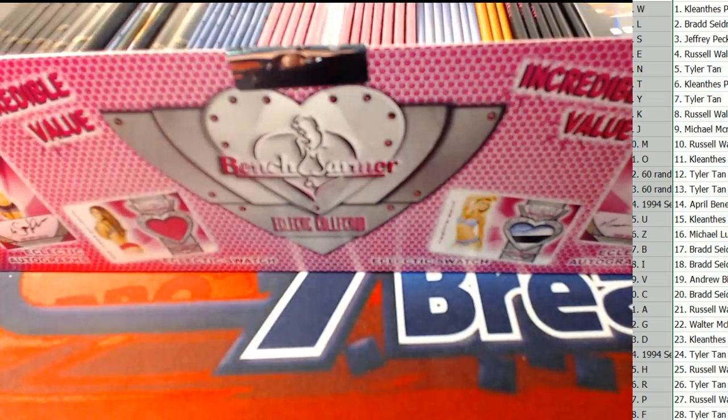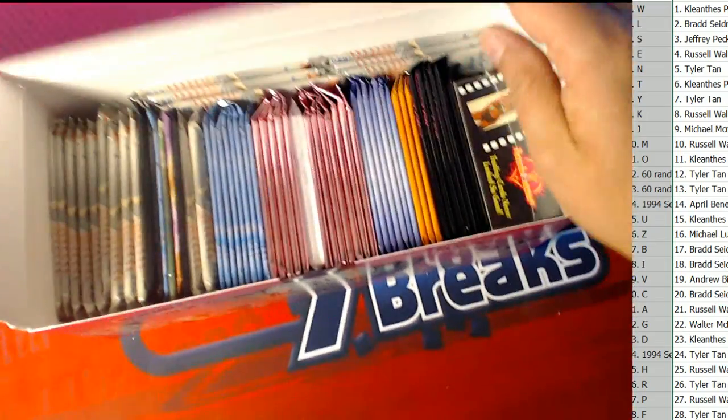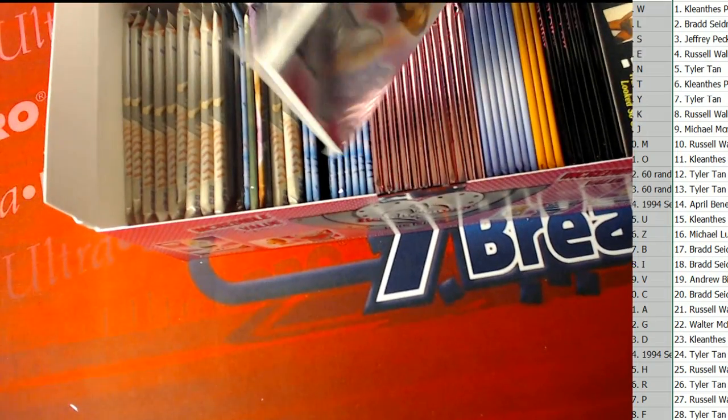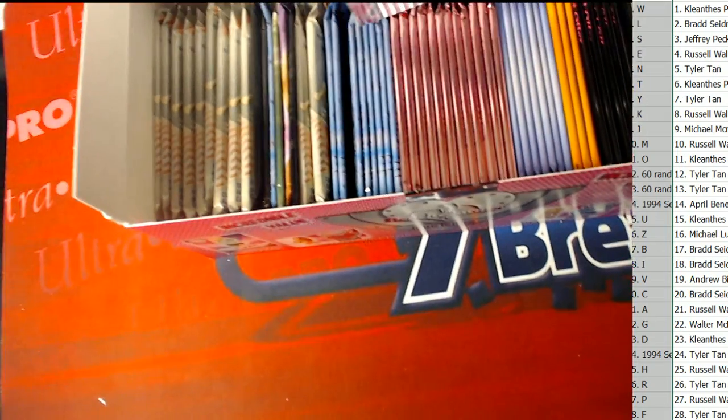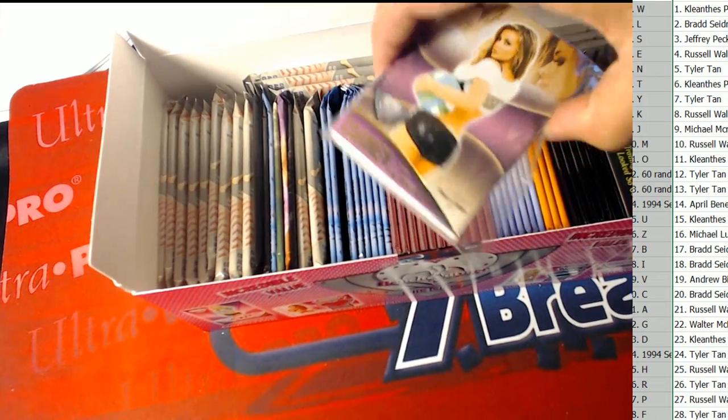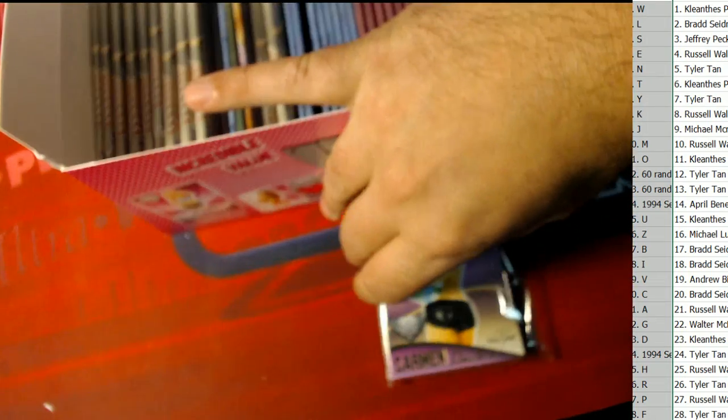Terrific. And congratulations to Tyler T again. Who won all the other packs besides this one. All these other packs come out for Tyler T.